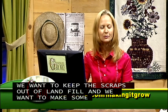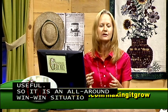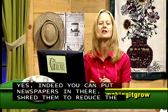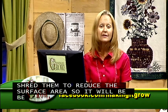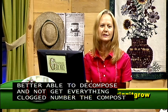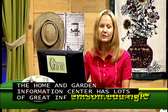And yes, indeed, you can put newspapers in there. You want to shred them up, though, to reduce that surface area so it'll be better able to decompose and not get everything clogged up in your compost pile. The Home and Garden Information Center has lots of great information, so go to clemson.edu/hgic and you can find out more about composting or whatever your gardening question may be.